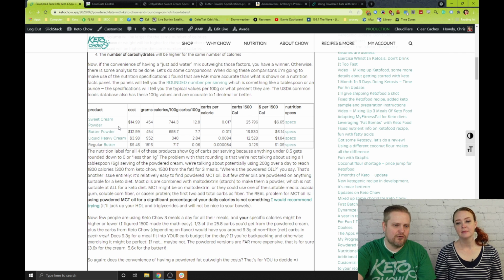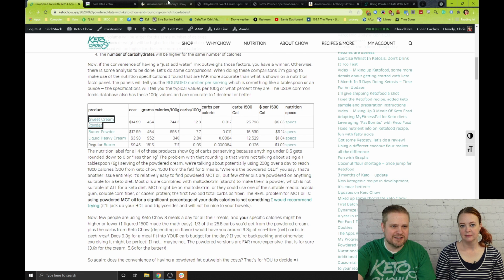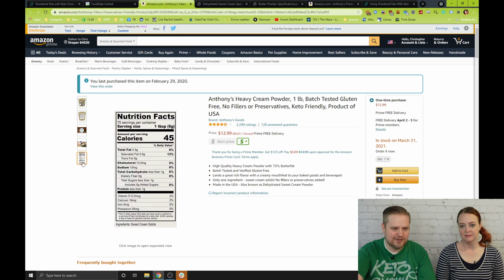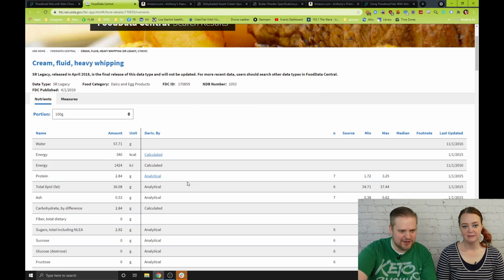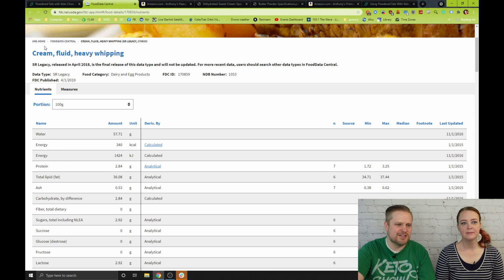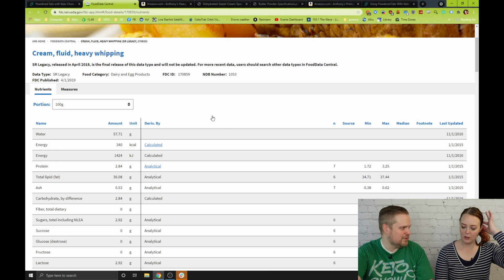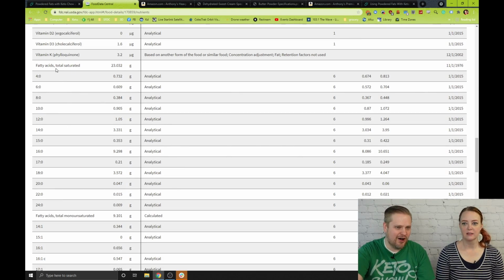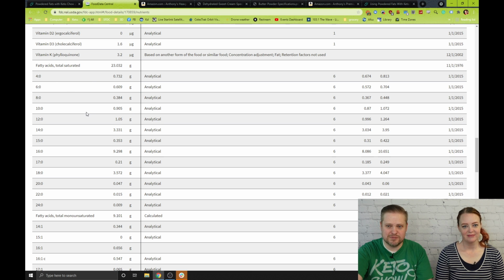Okay, so from the sweet cream powder, and don't get me wrong, it says it's heavy cream powder, but it's not. When you actually get into it, it is a powder of sweet cream solids. Emphasis on the sweet cream. Oh, here we are back at this. So here we have liquid heavy cream, what you'd get at the grocery store. And you've got a lot of data. All of this stuff right here is the specific, and this is per 100 grams.